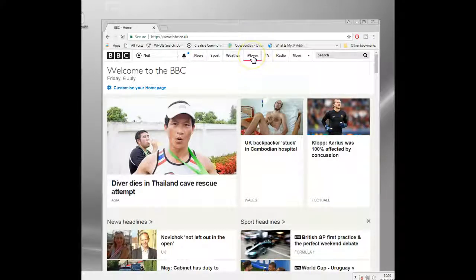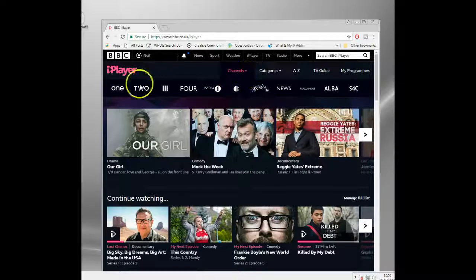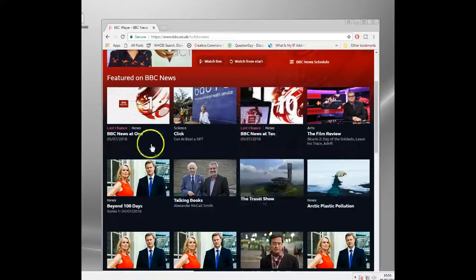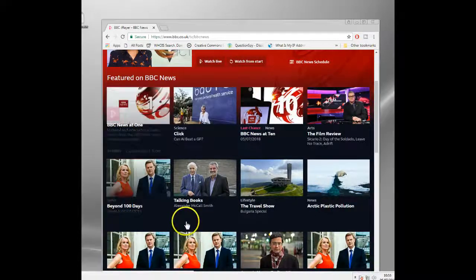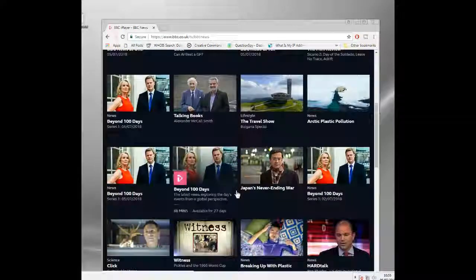If we go to iPlayer here, we can drop down onto the channels here, all different channels in iPlayer, 1, 2, 3, 4, all the radio stuff, and there's a news channel there. Now they don't keep all the news broadcasts for long, I think it's 24 hours, so you can see yesterday's and the last ones today. So we've got yesterday's BBC News at 10, I think. Yeah, and today's will be up there soon, and there's all the other documentaries from the news section.